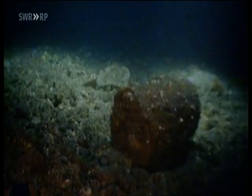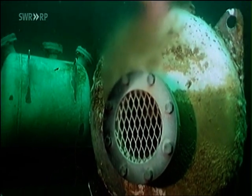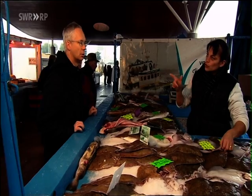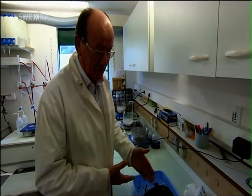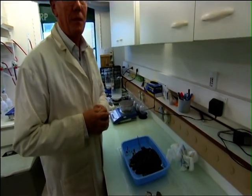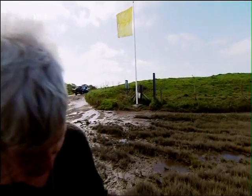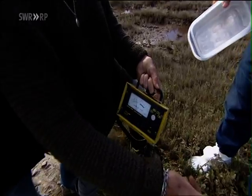We have been conducting research for a year now in an attempt to find out what became of the barrels of nuclear waste. We also discovered pipes through which the nuclear waste is pumped into the sea. We visited fish markets, met experts, measured sediment and animals, and spoke with a lot of people who are scared about radiation.